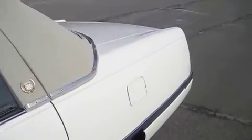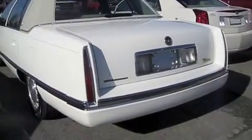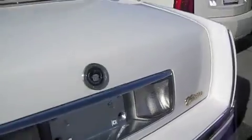Everybody's seen the '95 Deville that we used to have at the dealership, so that's why I'm not going to spend too much time on it. This Cadillac is in great shape though. Gold emblem package. Back a couple years ago we had one just like it. The beige cloth roof.